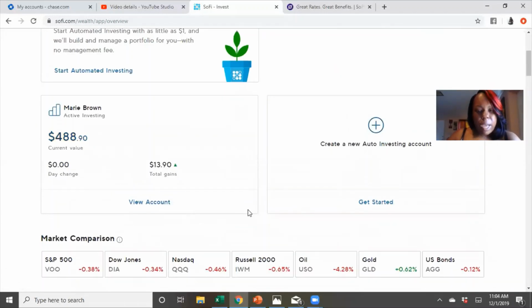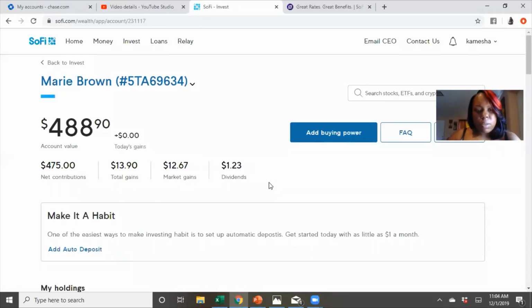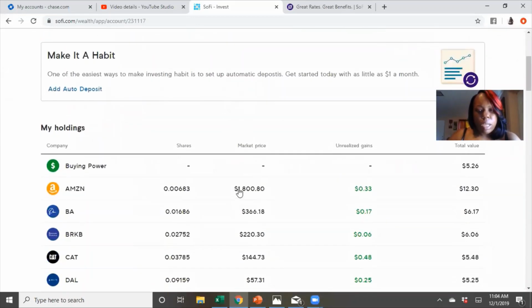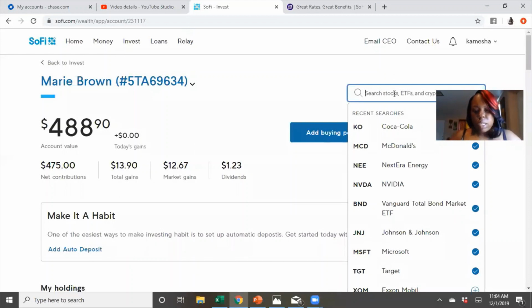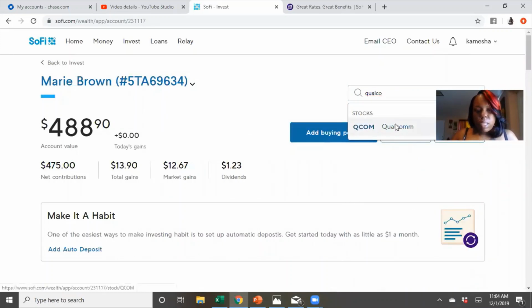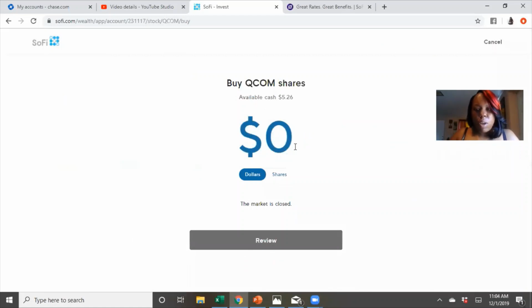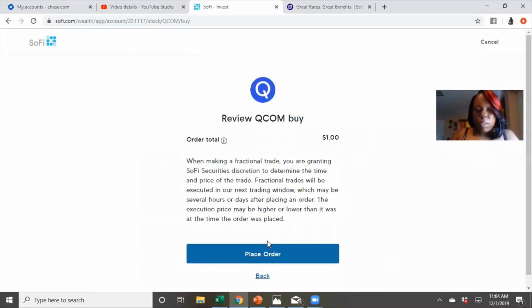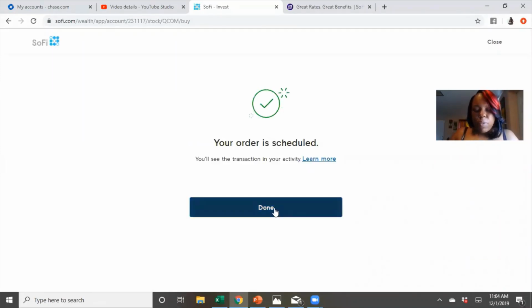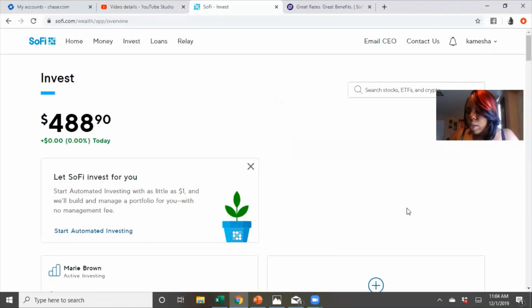So I think I have a little buying power in this account. Let's take a look here before my funds settle. So currently, let's go here and let's see about adding Qualcomm to the portfolio. I think I do have some buying power left over. So buy. So currently I have $5 left over from last week. I'm just gonna put $1 so that I will have that position in my portfolio as of Monday, and then I will add more to that position before it goes ex-dividend on the 4th.